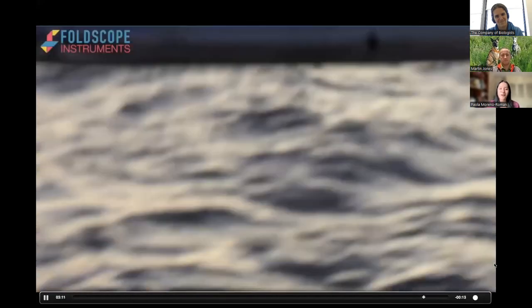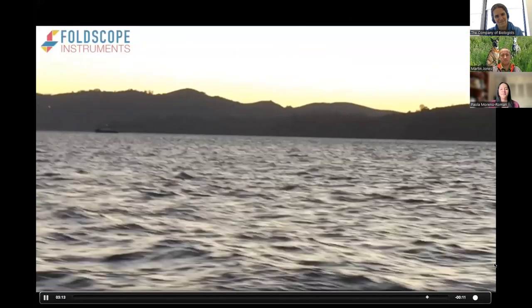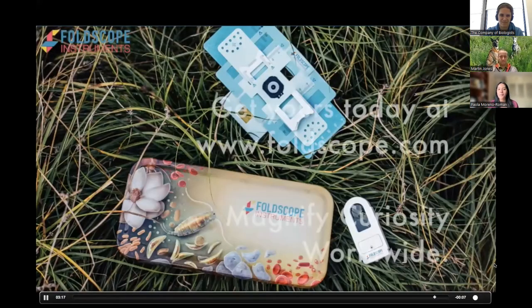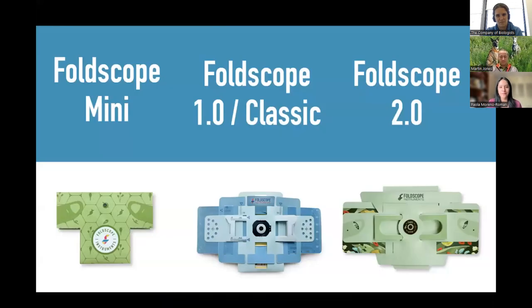And as you all know, because I know all of you do microscopy, we were literally just looking at a couple of drops of water or a small, small sample. And there's a huge world out there to explore.